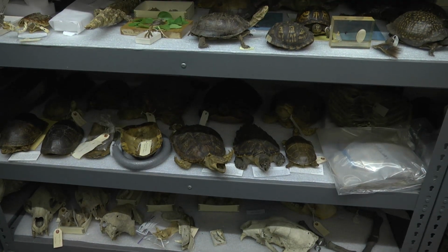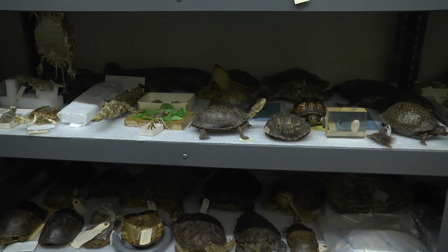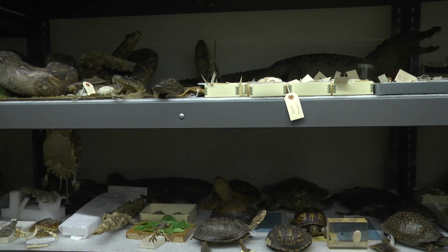Instead of keeping collection records on index cards, museum staff now uses computer programs to keep track of the collection, making it easier to search for items and put an exhibit together.